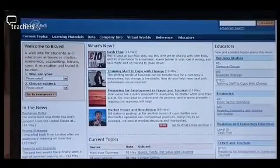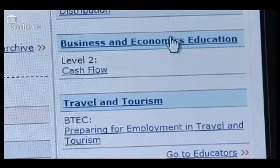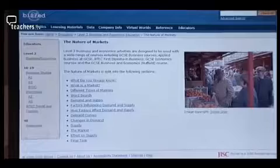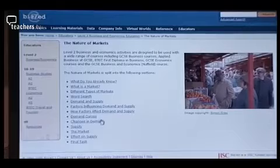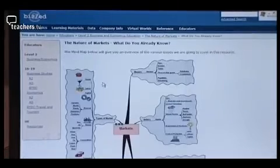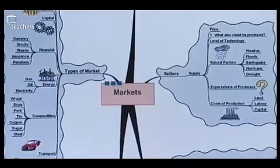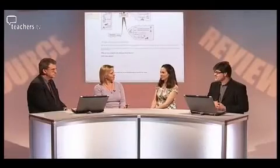For example, I can go to business and economics education here if I'm looking for a level 2 thing, nature of markets. Automatically I'm pointed to a set of resources, what do you already know, and there we have an interesting mind map. They're even moving into podcasting now, so they're actually developing programs that students can download onto their iPods. Fantastic, sounds good. Jackie, are you a fan of BizEd?